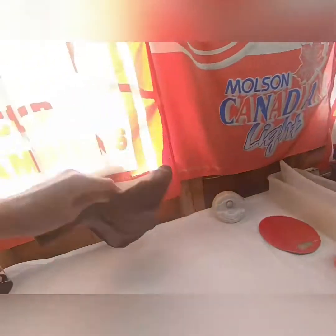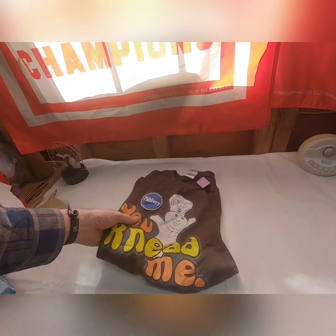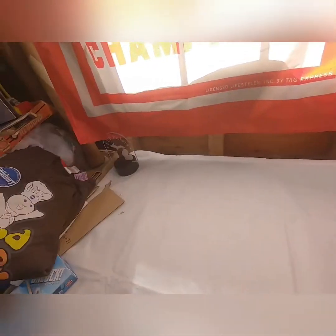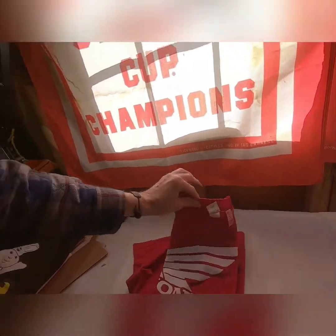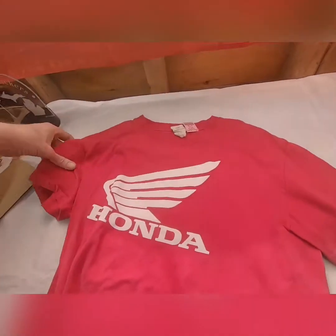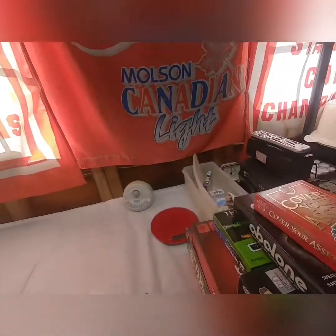Let's see. Got this Pillsbury You Need Me shirt. It's not vintage or anything. Just kind of cool. Next, this Fox Racing Honda shirt. Sorry about that. It's pretty cool. Here's the other ballpark brand jersey. Next.